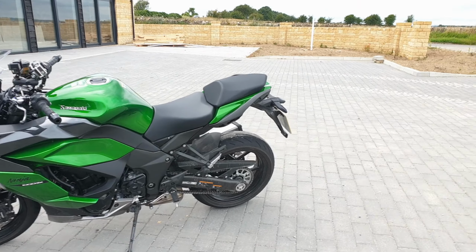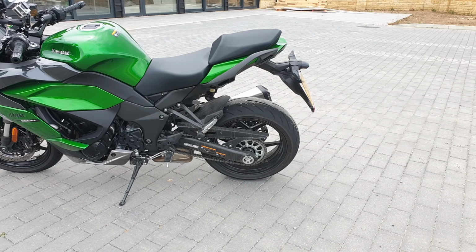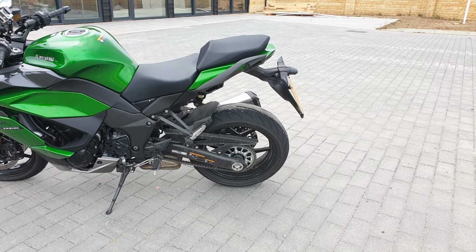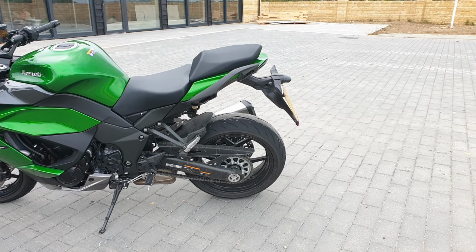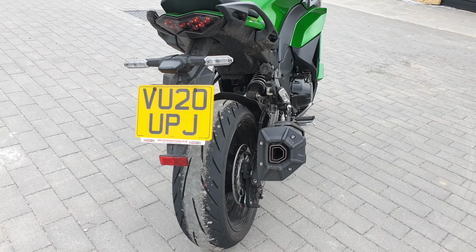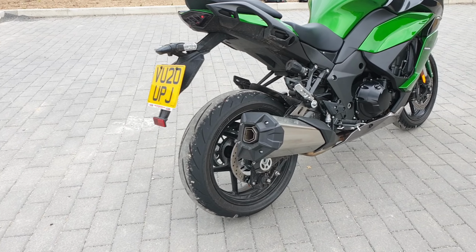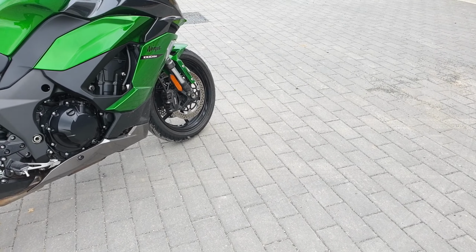What we've got tyre wise, I'm quite impressed with, they've bunged on Bridgestone S22 tyres. So pretty sticky tyres by all accounts. I've just fitted them to my BM as well. 190/50 ZR17, that's a big old unit on the back, 190/50. And a 120/70 on the front.